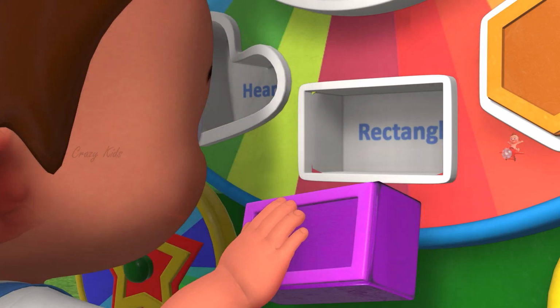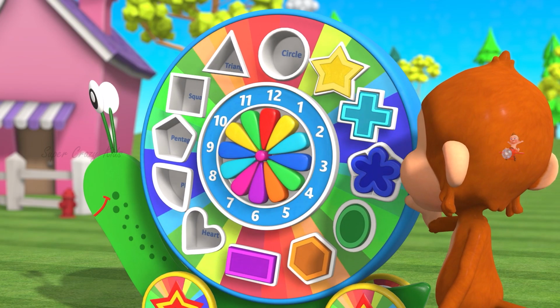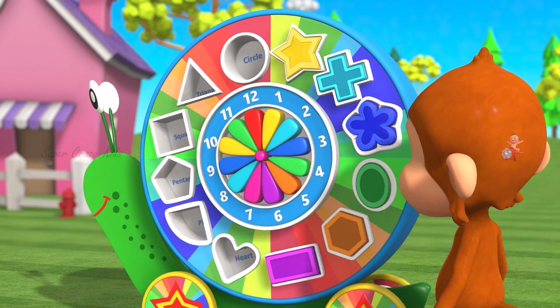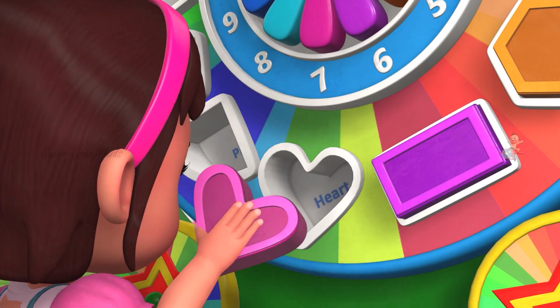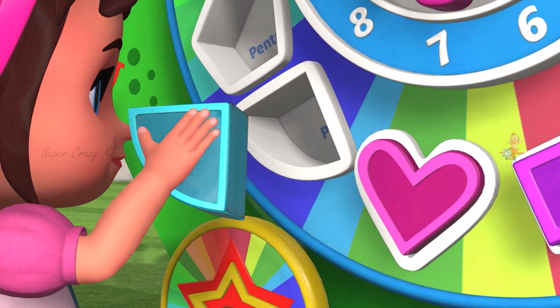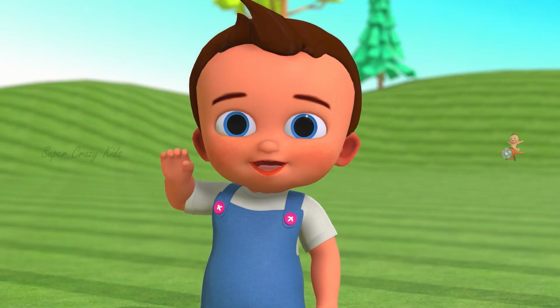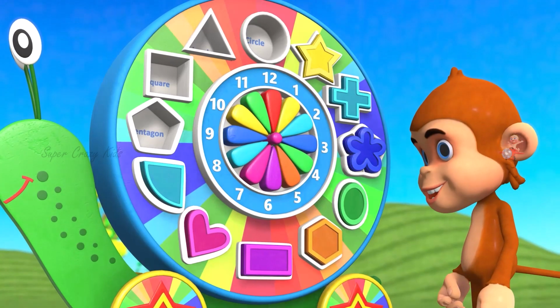Hexagon. Rectangle. Oh, wow! Heart. This is a bite. That is awesome!